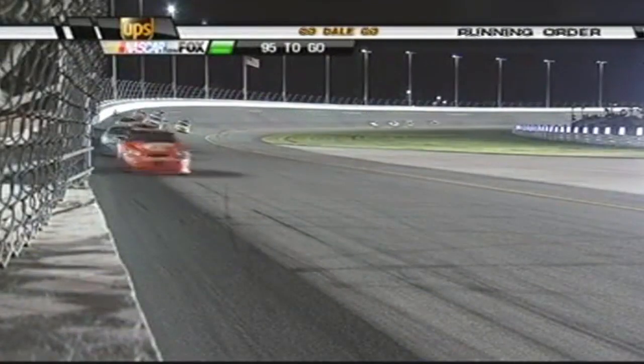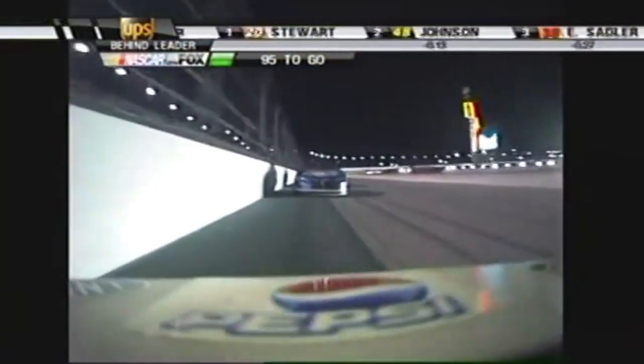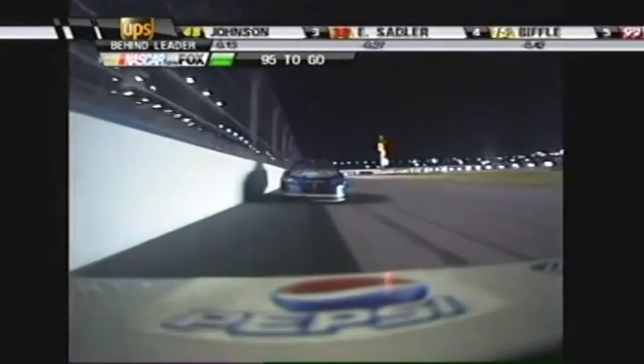It does. Now that 11 car pack has a front 5 breakaway. It was all one pack, and now the first 5, back through Carl Edwards, are beginning to edge away just a bit from the next 6 cars.